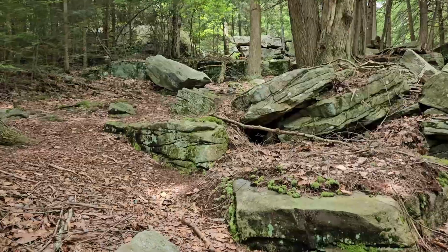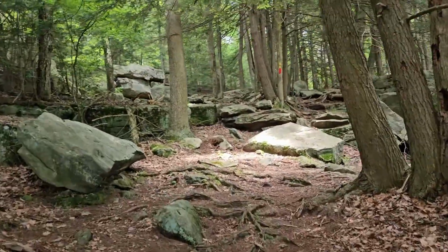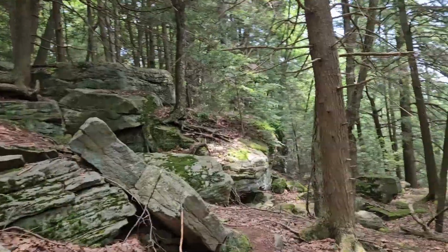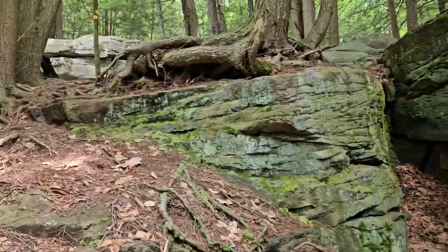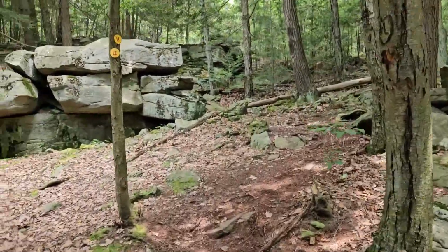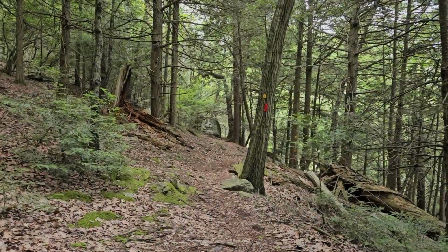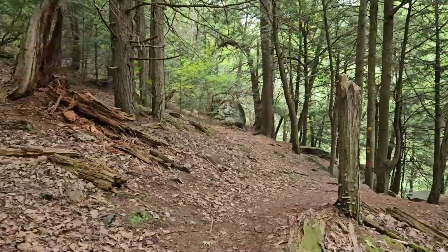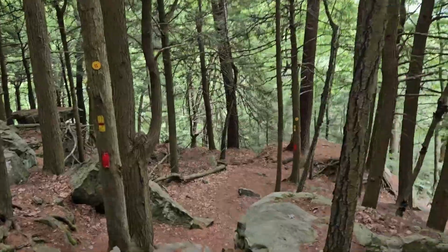Looks like we actually got off trail just a little bit, but it's pretty clear, humusy ground all around. We're at the pinnacle of the High Rocks Trail, and I just want to show you this unusual part of the trail. Unusual in that it's flat. There isn't much flat in this trail. I hope you enjoyed it for those few seconds, because now we're going back downhill.